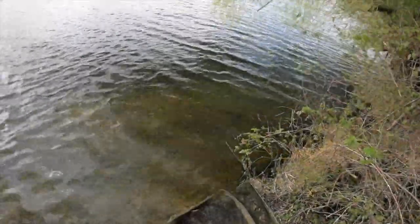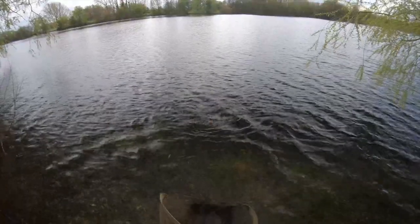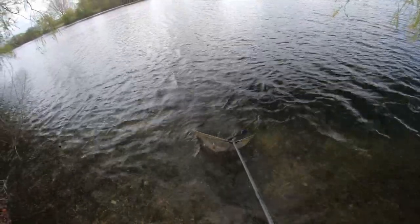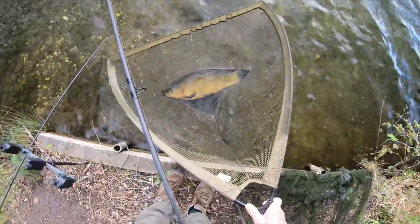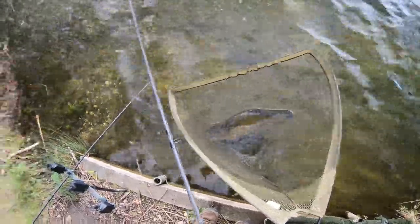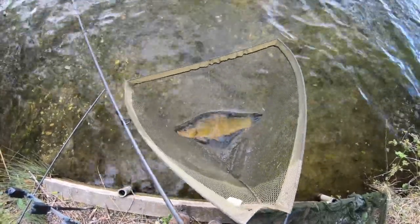Don't want this fella to come off for sure. Come on, baby. Come on. I love it when you can see the humps on them. Oh, yes. Oh, oh my goodness. That's ginormous. That's got to be close to 9, I should think. Easily 9. Fantastic. What a fish. Early April as well. Anyway, let's get her out and hook her.